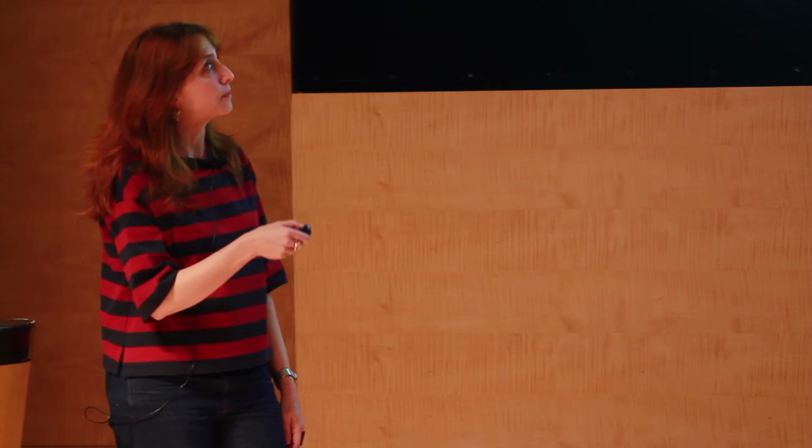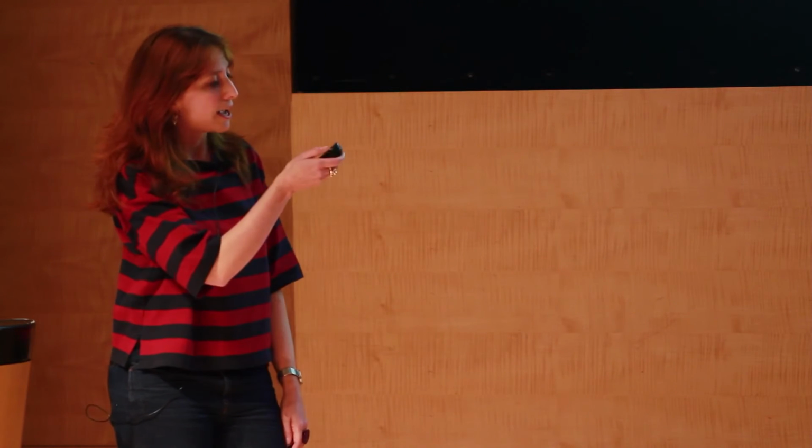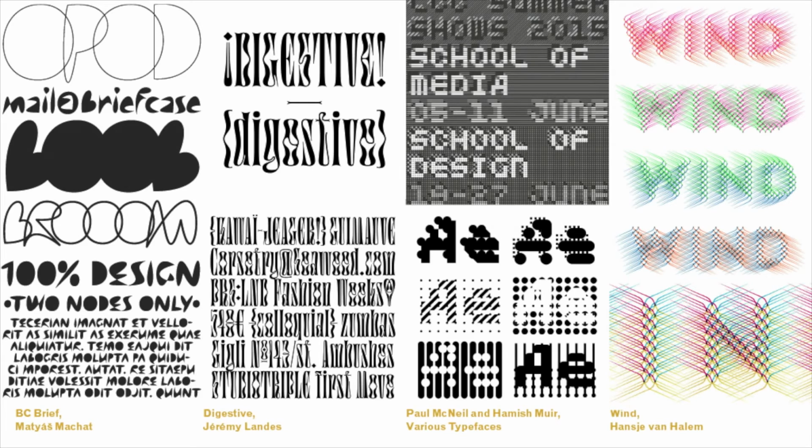Other examples, if you don't know the work from the studio Moore and McNeil in London, they are also pretty good in creating. They call themselves designers that draw letters, not type designers. But still, there's a very interesting experimentation also with programming, and the same is true with this typeface here that is actually an overlay of different typefaces inspired by wind.